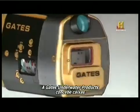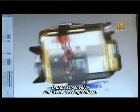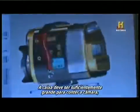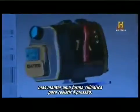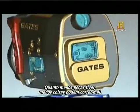Gates Underwater Products designs housings for all types of cameras. The process involves a series of trade-offs. The shell needs to be big enough to fit the camera, yet cylindrical in shape to resist pressure. The fewer the parts, the fewer things that can go wrong.